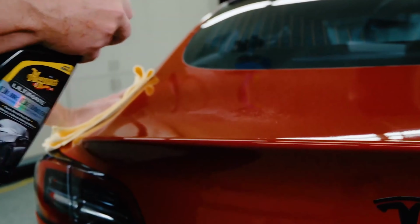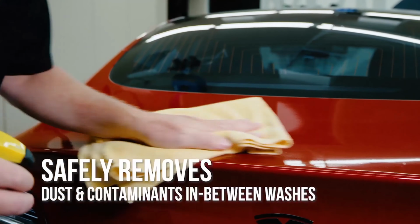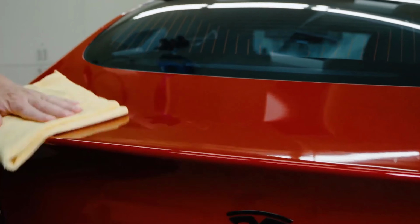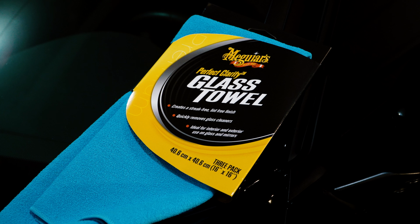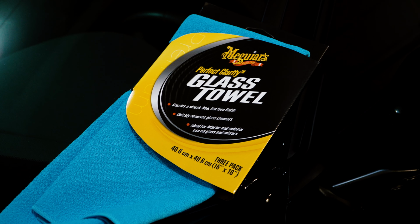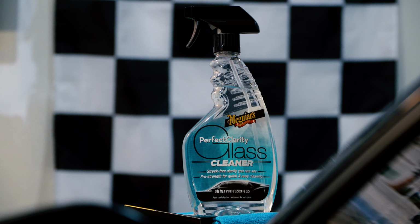Because remember, all the dirt's been removed, but you're really removing that water, anything that came out from the mirrors, the emblems, and giving it just that little pop, if you will. And then of course, glass. Grab yourself a Perfect Clarity glass towel and some Perfect Clarity glass cleaner, and really make sure they did those windows. Crack them down and get that quarter inch edge, roll them up, get where they may not have taken the time.